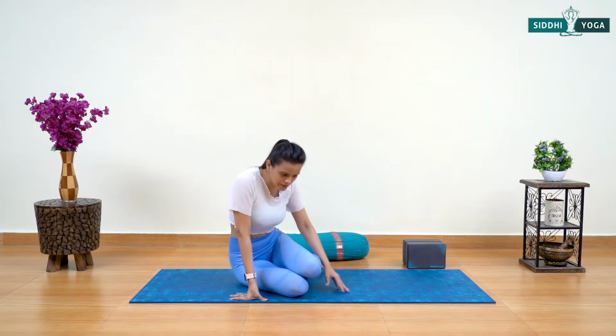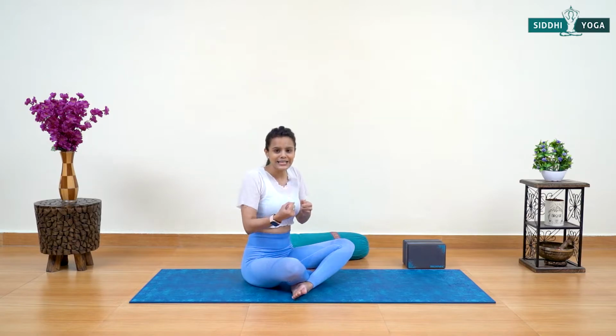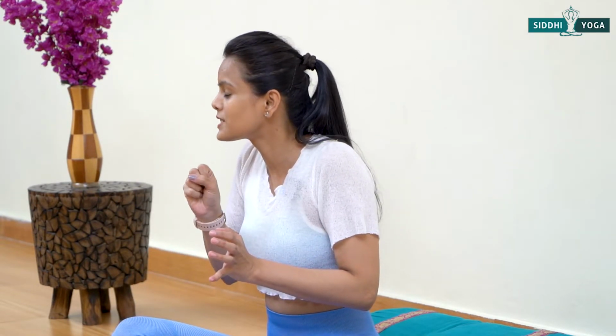Next, we are going to do the simple Janu Shirshasana. This Janu Shirshasana will really make you feel good, happier, lighter, and at the same time help you control the mood swings. Because most of the time we have mood swings, we are not in the mood to talk to someone. We are not in the mood to do something. We are not in the mood to go to the office or stay at home. We are getting a lot of anger issues during periods. So this asana will help you to deal with these mood swings during periods.